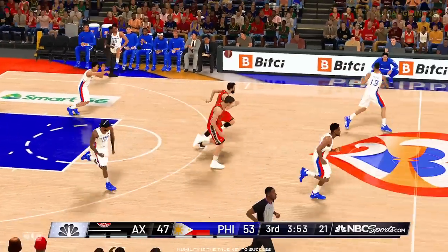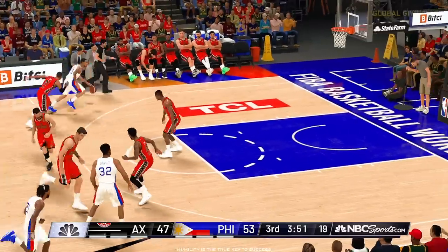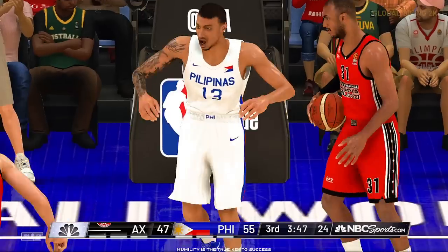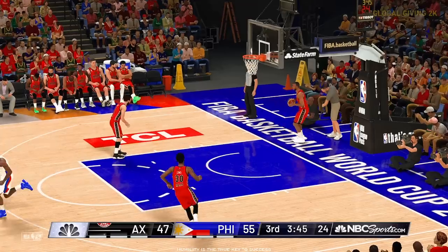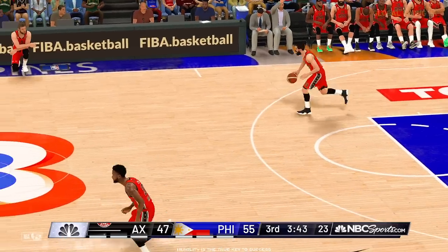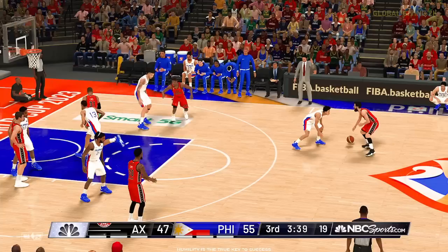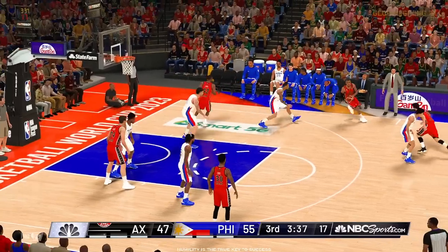Pass to Hines. Back to Rodriguez. Lets it go with a three. Rodriguez sinks the three-pointer. Rodriguez has got 5 points in the quarter. Boy, he could have taken it himself, but he went from good, better to best in getting the shot for his teammate.